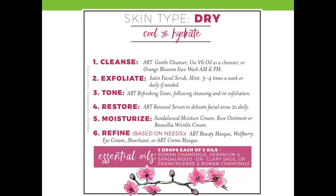And then you would exfoliate 3 to 4 times a week. Since it's dry and it's going to be flakier, you're going to have more of a need for exfoliation. And then you can help restore it by putting your renewal serum on twice a day. And then this is where you'd want to use your heavier moisturizers, like your sandalwood moisturizer, or even rose ointment if it's really, really dry. And then based on the needs, you can use your eye cream, mask, or the sheer lame. But definitely getting some good moisturizer. Something I would add for dry skin is you might even increase your intake of water, because you might not be getting enough water into the system.